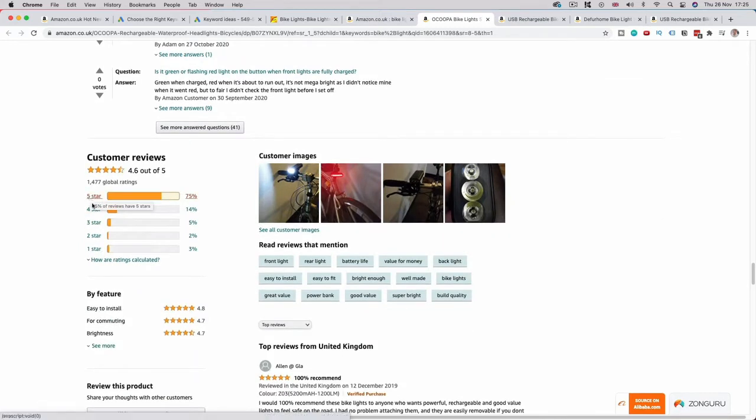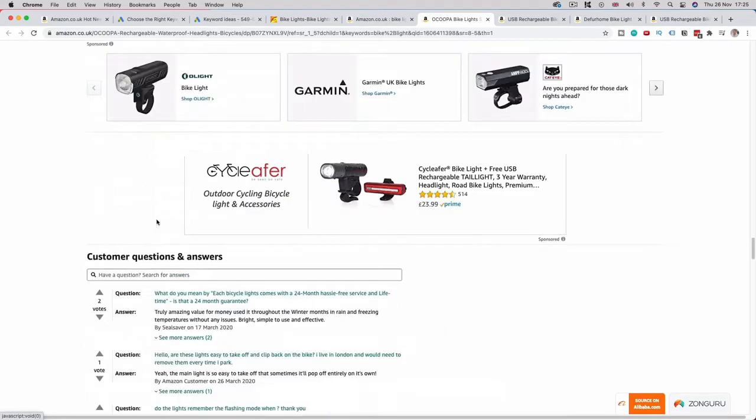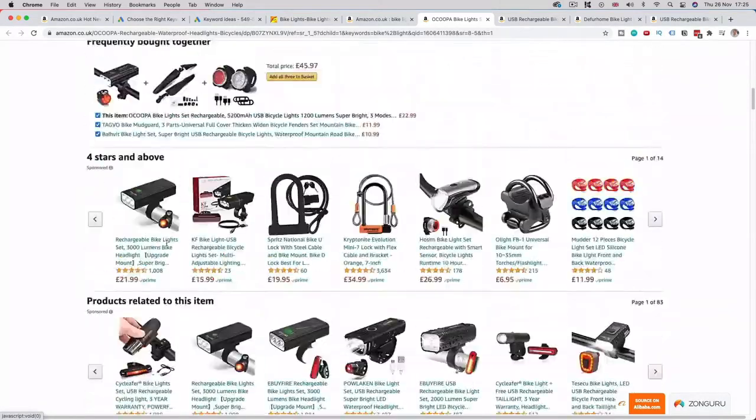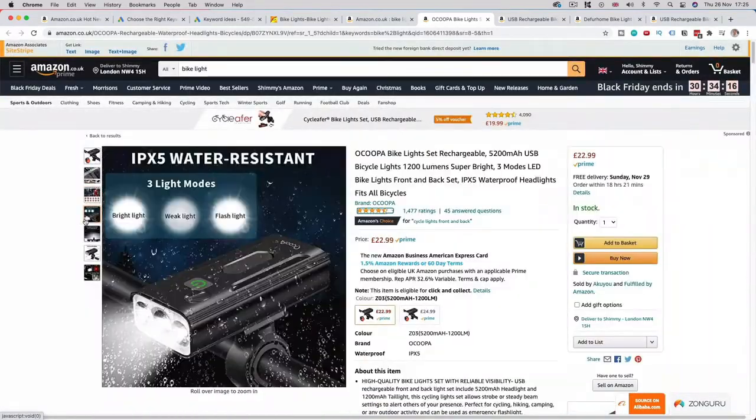The reason for this is we want to know what the customer is doing right. We want to know what the customer is doing wrong. And that way we can see how we can be better and how we can compete. And lastly, we want to figure out how we can add value. So we can see what this person's got going with their listing, what they're adding on, what their product is, and we want to find out how we can add value.